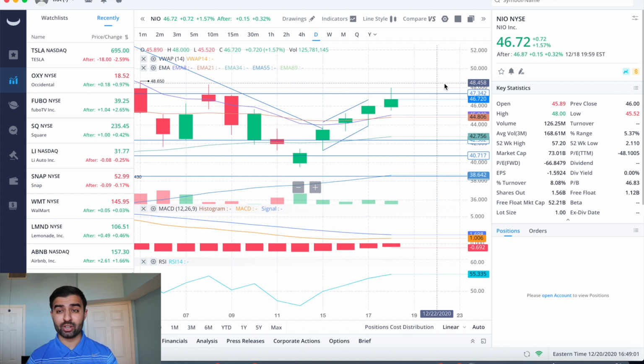Really great return. I mean, we're talking over 20% in just a week, depending on when you're in and out, but at least 10 to 15% if you got in during that dip. So really great movement for NIO stock.